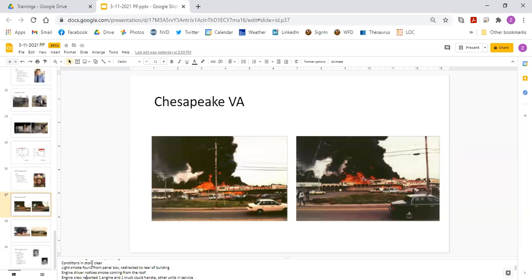The engine driver is coming around to the rear and sees smoke coming from out of the roof. He tells his crew that. They say, "We know about that." And then they report that 1 engine and 1 truck could handle the call. They put everybody else in service. This single engine crew deploys 2 hose lines. They take one inside and the other guy knocks the fire on the outside and then goes in to help the guy on the interior.